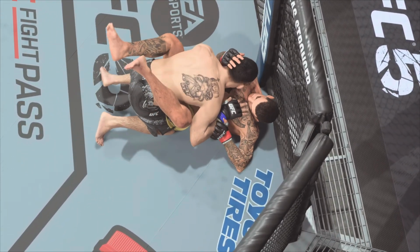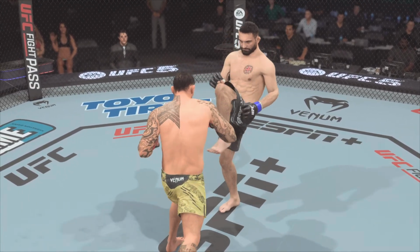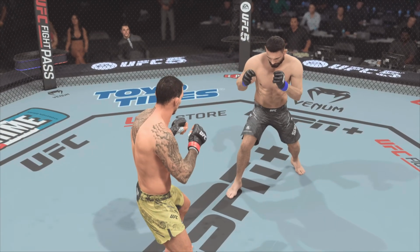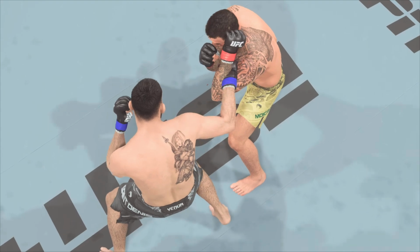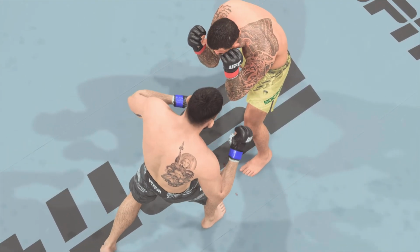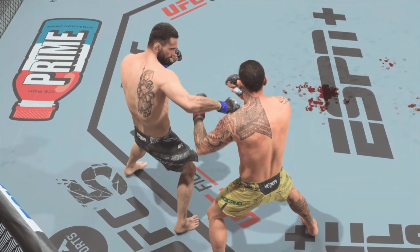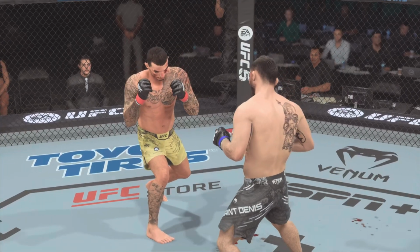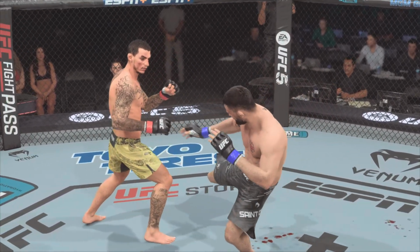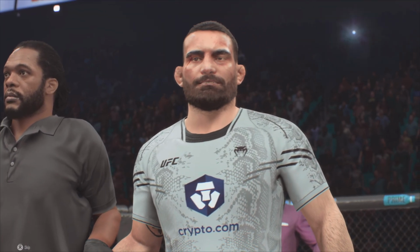We'll take a look back at the action, but it should go his way given all he got done in the striking game. Yeah, he did a great job of landing at will, mixing up the target, doing everything that he's become known for in order to cruise to a very good decision. I know he didn't get the finish that he wanted so bad coming in here tonight, but he had a phenomenal performance, and he showed that he's one of the best fighters in the world. We'll see how the judges saw it.